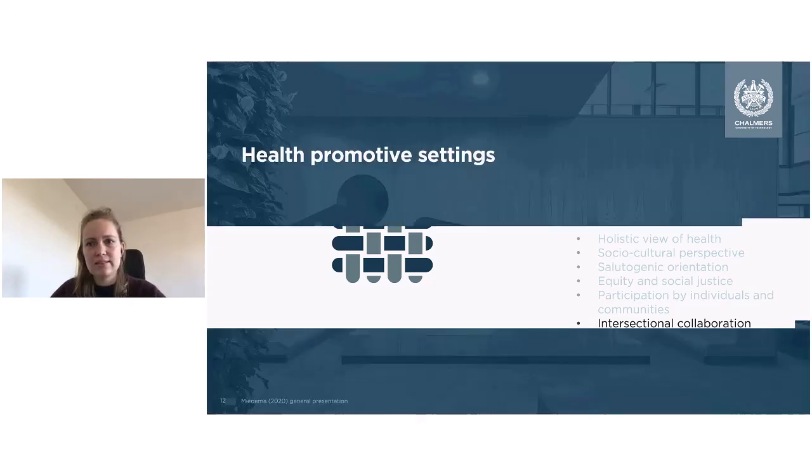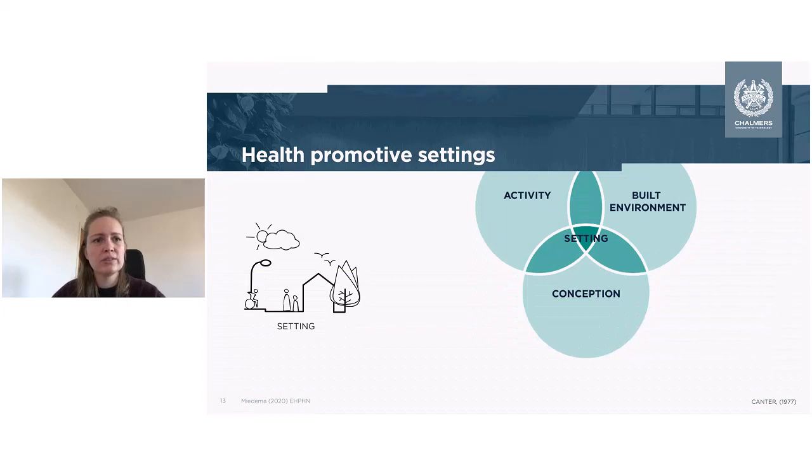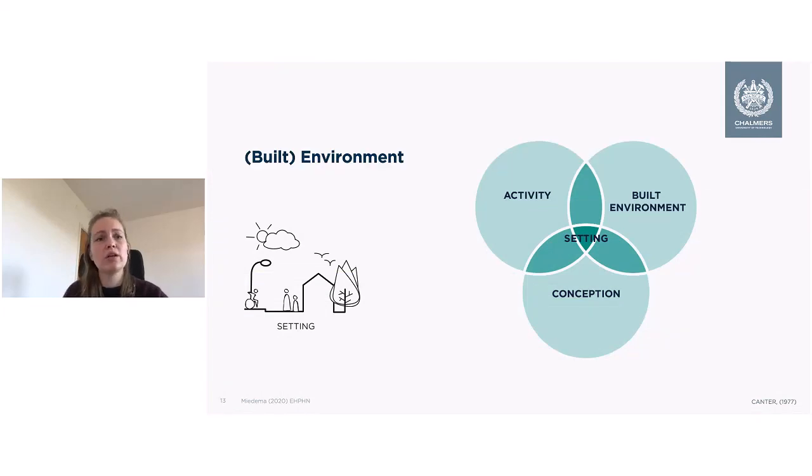Health promotive settings. One of the most successful health promotive strategies is the health promotive settings approach, and that's basically focused on where health promotion takes place. And this is also important in this context to explain what I mean with built environment, setting and these concepts.